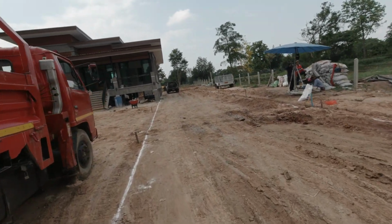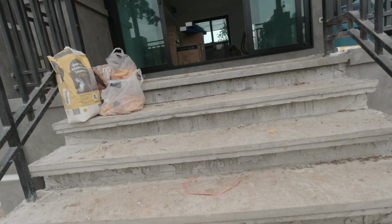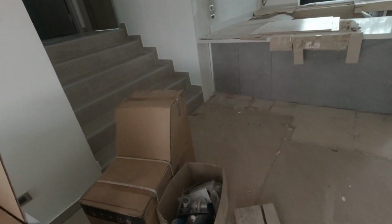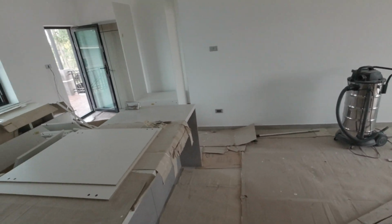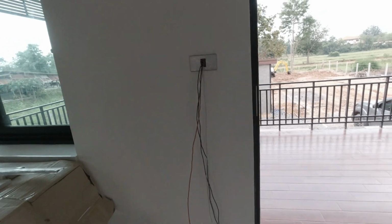I'll put the drone up and see what it looks like from above. What has been going on? Ready for the bathrooms. Rain shower. Detail to the step, brilliant. Okay, this one's ready to get started. Look at them doors. And tomorrow, the kitchen company should be here. Yeah, they've been off. A couple of the staff had COVID.